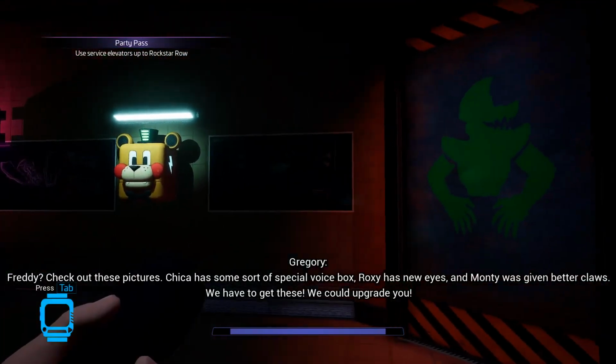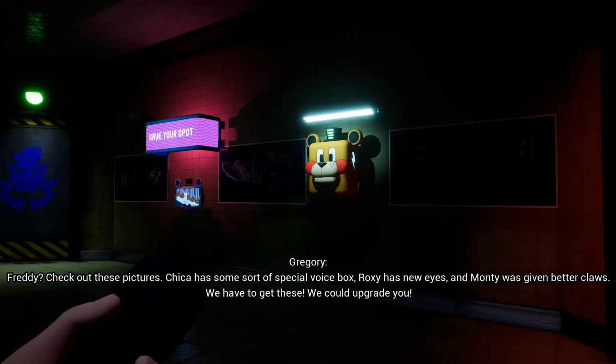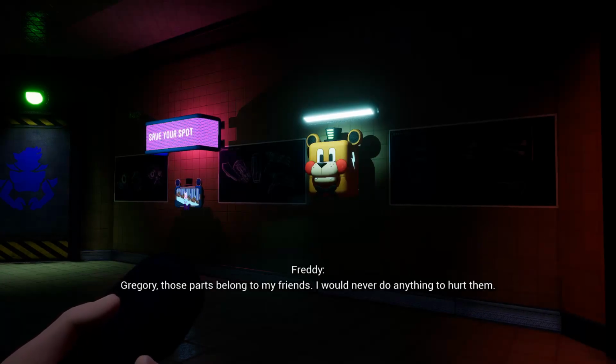Freddy, check out these pictures. Chica has some sort of special voice box. Roxy has new eyes. And Monty was given better claws. We have to get these. We can upgrade you. Gregory, those parts belong to my friends. I would never do anything to hurt them.